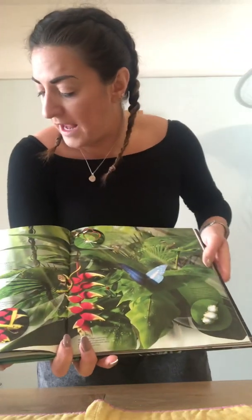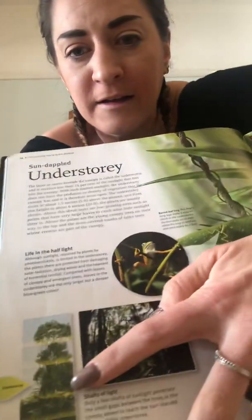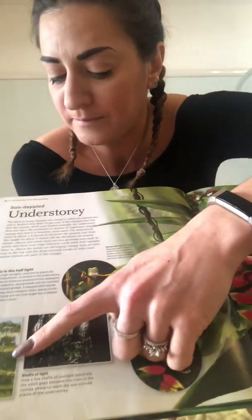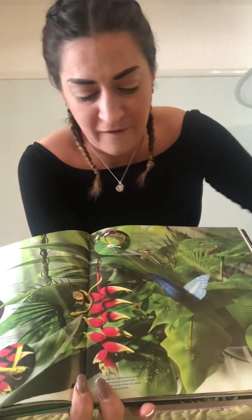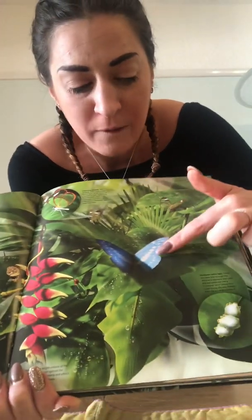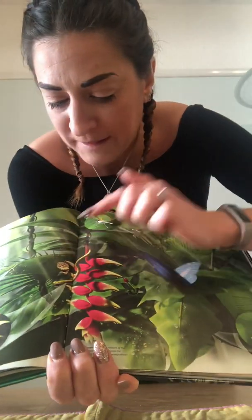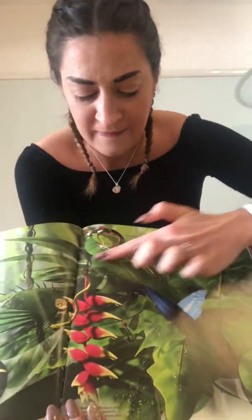And then we've got it's called the understory, so it's underneath the canopy. It's a bit thicker. So you can see there's the tallest of the tall, there's the canopy, and this is the understory, which is thicker. Again, it's very, very green. And all the insects live in this bit. We've got our butterflies, we've got our bats, we've got our snakes, we've got our frogs. They all live in this area.